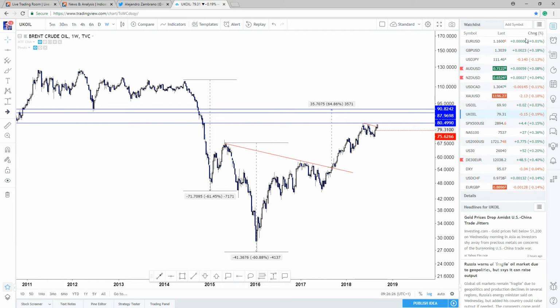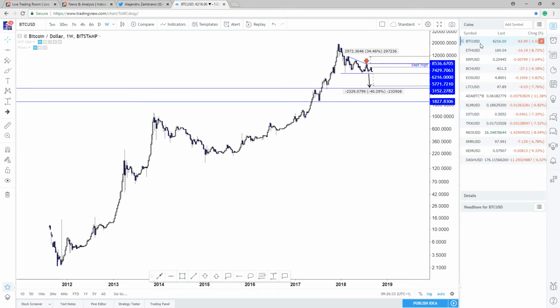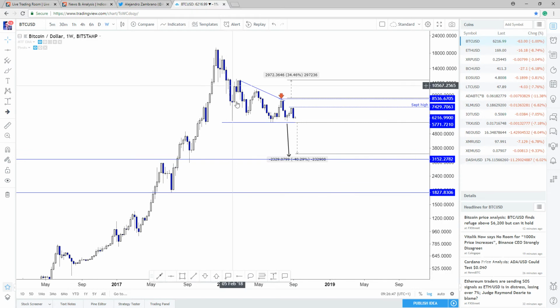And I don't want to spoil it for everybody or make everybody feel bad about it. But obviously Bitcoin is holding up quite well right now. But I think if Bitcoin trades below 5,771, we're going to plummet down to pretty much 3,152 because of this technical setup we have here.